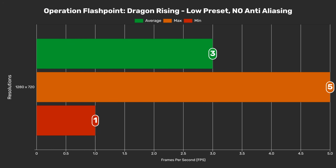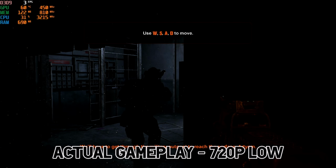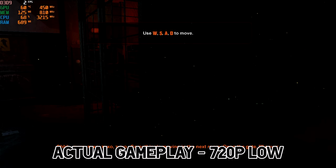Taking a look now at Operation Flashpoint Dragon Rising with the low preset and no anti-aliasing. At 720p we amazingly achieved a huge frame rate of 3 FPS. Not great, it seems like as the years move on it just gets worse and worse. Moving on to 2010, I can't say we're starting 2010 here with a bang, more like a squeak. Starting with Metro 2033. Low preset, no anti-aliasing, 720p, average FPS 2.